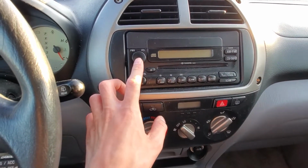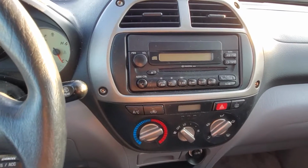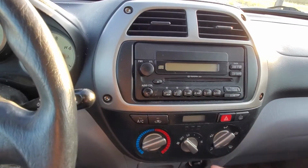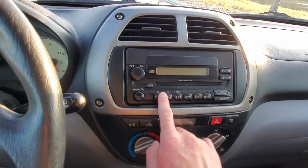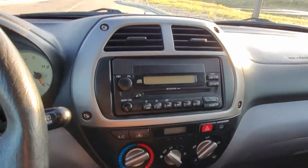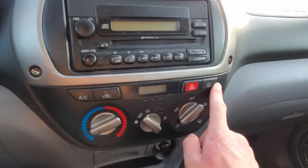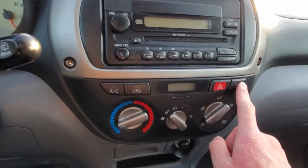Over here you have the radio controls. You can turn on the radio from there and adjust the volume there. You also have a 6 CD changer, and you can scan through with these buttons here. You have AC, air conditioning. This is for your hazard lights. This is for your rear window defrost.